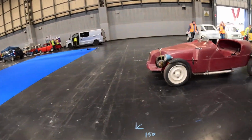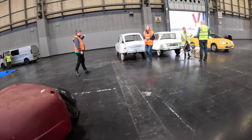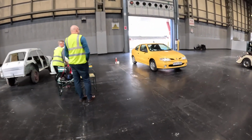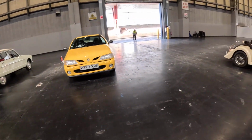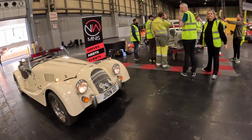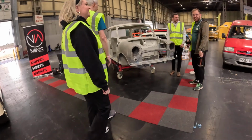A shell. Oh no, it has got an engine. And we've got some interesting stuff. These are the Renault Owners Club, because I think that Megane Coupe belongs to Mark from Mark Motoring. But I cannot see if Mark's here or not. We might bump into him in a sec. Another Morgan.